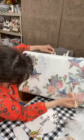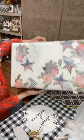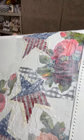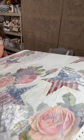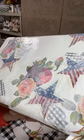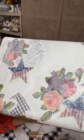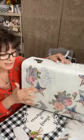All right, I don't know if you can see this, but the stars are napkins, so they are wrinkly, and that is okay. There's almost like a little texture on them, and I think that is another great element for adding texture to your project. I'm going to have to let this dry for quite a bit because it has so many layers on it.